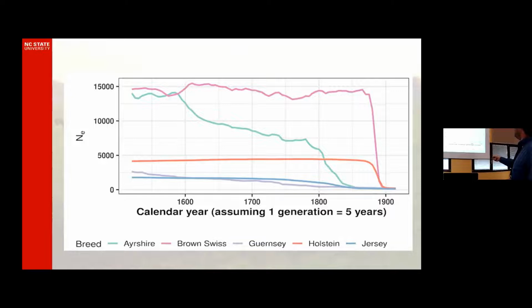And Ayrshire has an interesting trend. It starts dropping off around the 1600s and continues to drop off. There are several factors that could be at play here.